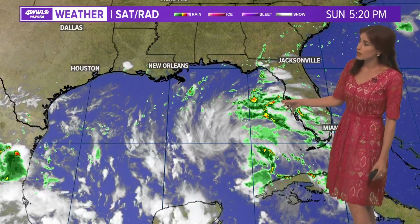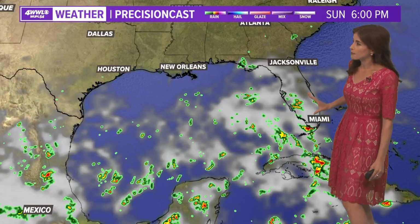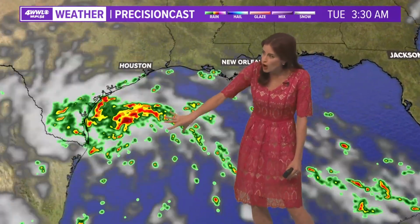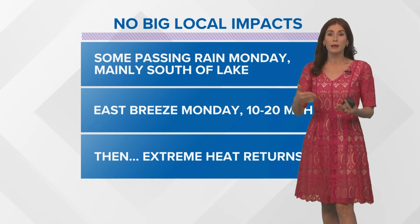There is some rain out here over the eastern side of the Gulf of Mexico, and our precision cast model shows we may get in on a little bit of rain from this tomorrow. But here is the center trying to form a little bit as it moves into Texas and might bring some heavier rain to extreme South Texas. By early Tuesday morning, it should already be inland. So for us, no big local impacts.